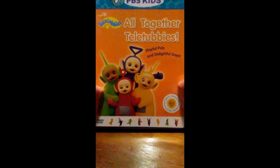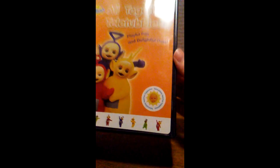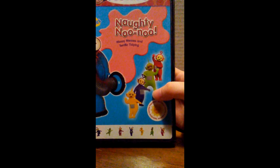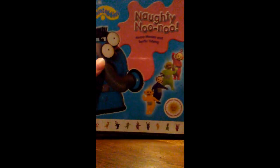Let's see, what else do we have? We have All Together Teletubbies. What does this say? It says, Teletubbies Teaches Happiness. They're pretty much the same on the backs. Here's one of the first few I found. Naughty New New. See, this one has the New New on it. The New New's on the side.